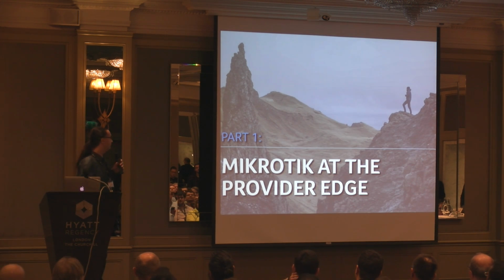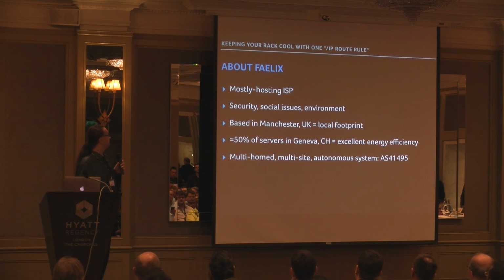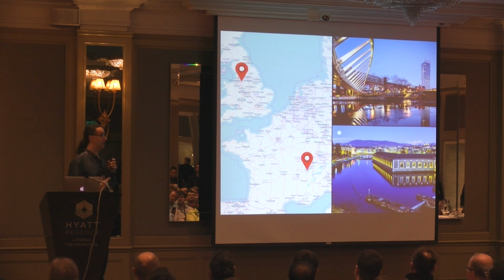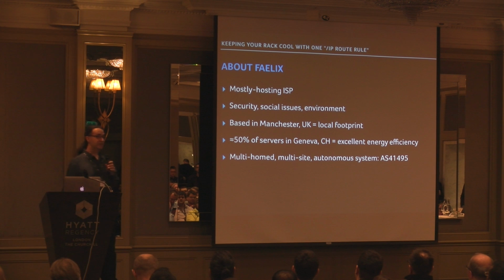So, MikroTik routers at the provider edge. Our network, we've got stuff in data centers in Manchester and Geneva: two Equinix facilities, one up in Manchester, and one other provider down in Geneva. We are a mostly hosting ISP. We've got servers, basically. Our focus is on social stuff, security in the environment.